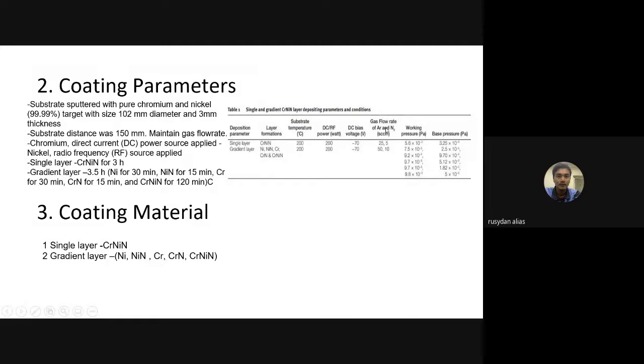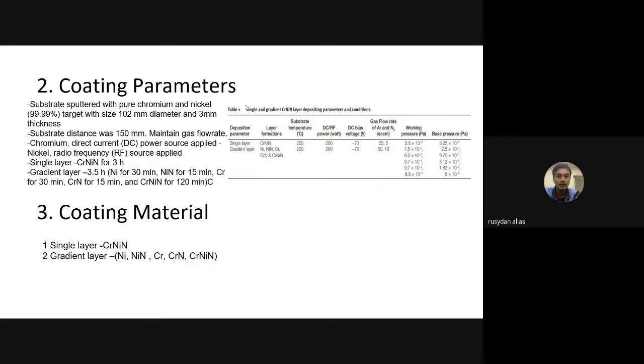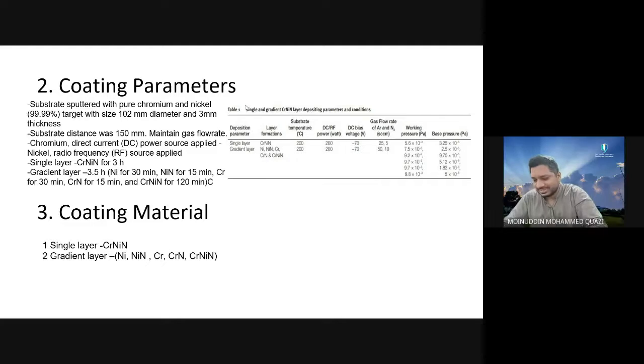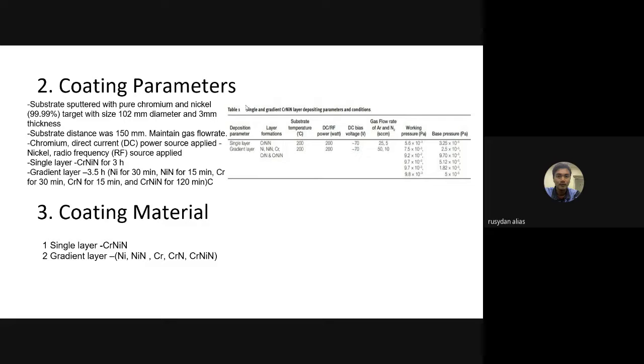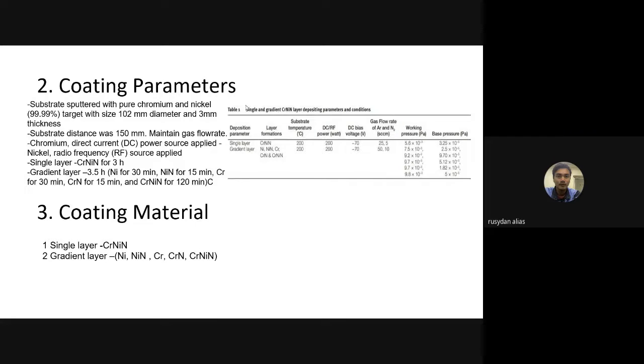Okay. Basically, the single layer application is mostly used for cutting tools and also biomedical implants, because of corrosion resistance. But for the multi-layer, because it has a higher adhesion load, we can consider that the gradient layer is more beneficial. I think more applications can be used for the gradient layer.